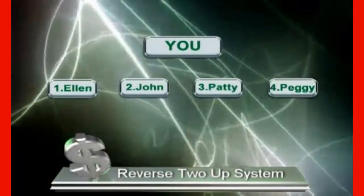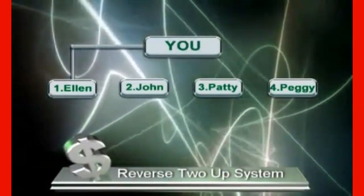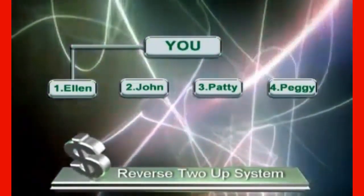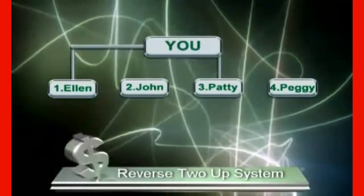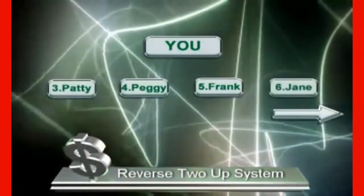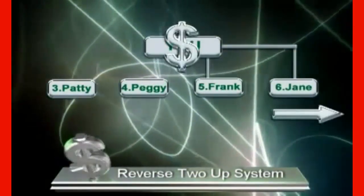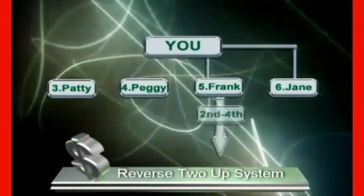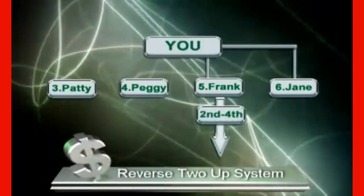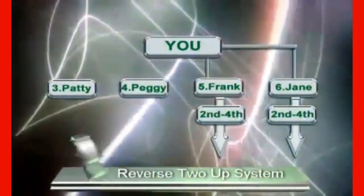The reverse two-up is designed to send the funds to you first. So by referring Ellen, you have now received what you sent to your inviter. How cool is that? Patty, your third person, also sends to you. You can refer as many people as you'd like. Every person, from the fifth person to infinity that you refer, all stay direct to you, each of which will send the funds to you directly, and also refer three, who refer three, who refer three, and so on to infinity. Now here's where it gets really exciting.